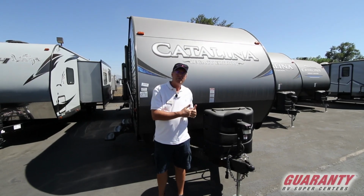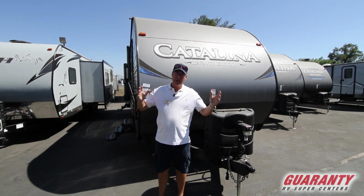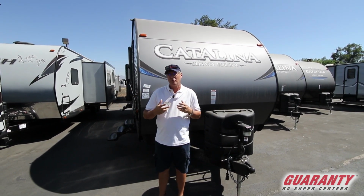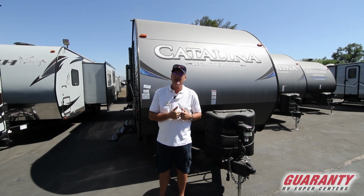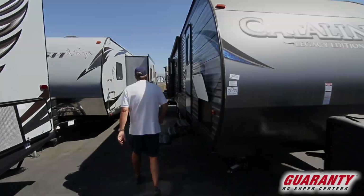We do have a 2019 263 RLS. It's got the big slide out, rear lounge, big windows. It's got a nice big split walk-through bathroom. We'll start on the inside and we'll finish up on the outside, and I'm sure you'll have some questions. Write them down and I'll get them for you at the end of the video.